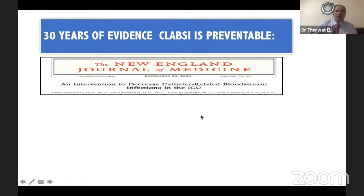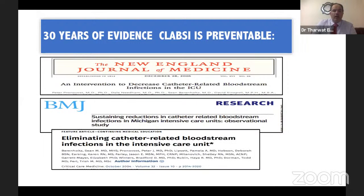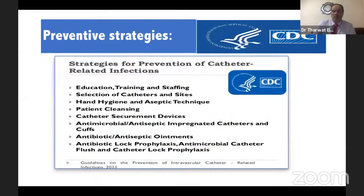Here we have 30 years of evidence that CLABSI is preventable, highlighted in many studies previously published in the New England Journal of Medicine, BMJ, and also Critical Care Medicine, and in more collaborative major multicenter studies. This is a report from the CDC published in JAMA in 2006. They had a reduction of 68% in CLABSI rates in the ICUs during this research when they applied the preventive strategy. So there is robust data that CLABSI is preventable.